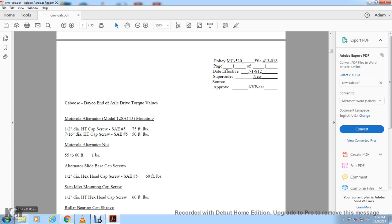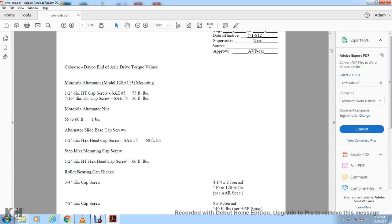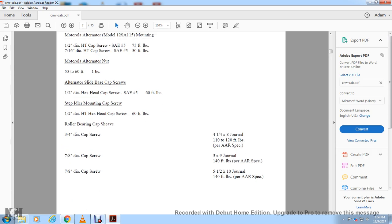Alright, step idler mounting cap screws, 1/2 inch diameter hex head cap screws, 60 foot pounds. Your roller bearing cap screws for the sheave: 3.5 inch diameter cap screws for a 4 1/4 to 8 inch journal, 110 to 120 foot pounds per AR spec; 7/8 inch diameter cap screw for a 5 to 5 1/2 inch by 9 inch journal, 140 foot pounds AR spec; 7/8 diameter cap screw for a 5.5 by 10 inch journal, 140 foot pounds AR spec.